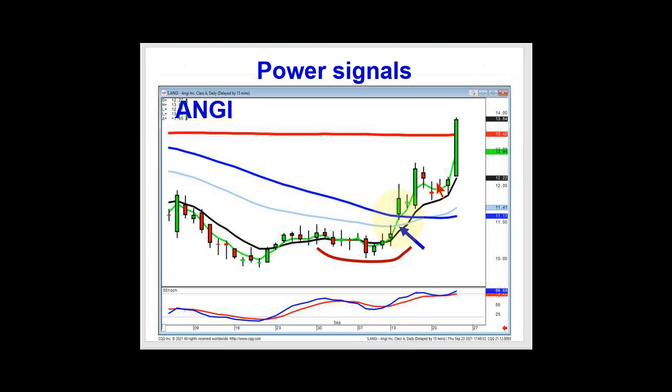So again, it's putting us in situations where the probabilities, as long as you stay above the T-line, are that you're going to be in a strong price move, something more than just a slow, steady uptrend during a slow, steady market uptrend.